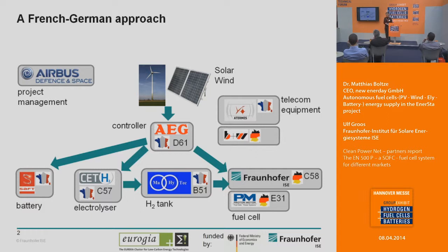You see here all of our partners. For the battery, we cooperate with the company Saft in France, and then we have a lot of partners which you can also visit here at the trade fair. For the electrolyzer we have the company CETH2 at booth C57, and we store the hydrogen in a tank from Mahitech. You can visit Mahitech at B51.